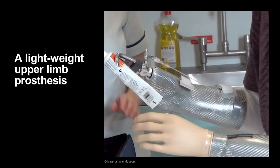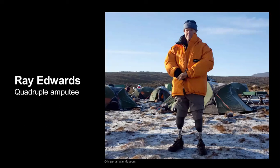And some patients find those hooks immensely helpful, particularly as you can learn with sensors to use them quite flexibly, far more flexibly than in the past. And this is Ray Edwards. He had septicemia as an adult and lost all four limbs. I know Ray. He obviously comes back to the hospital for limb fitting regularly. And he does absolutely everything you can think of. And here he is up a mountain somewhere.